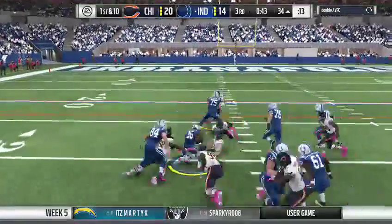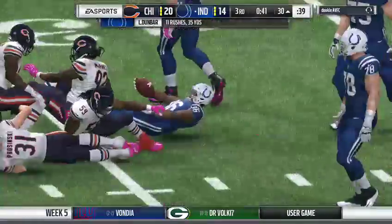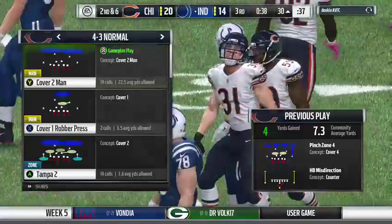They'll give it to him right up the gun. And he's going to get this one down to the 30. They'll give him 4 yards there. It'll be 2nd and 6.